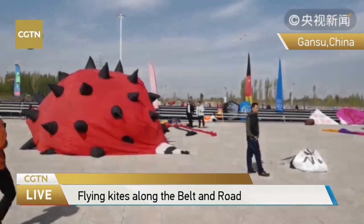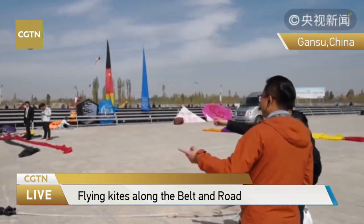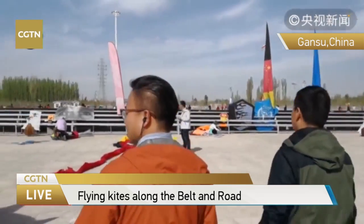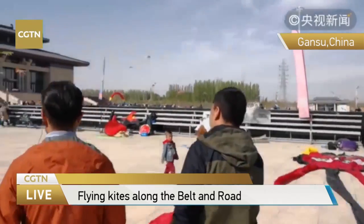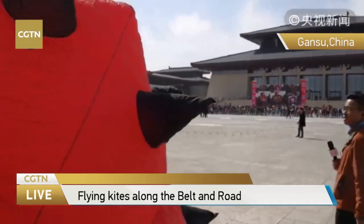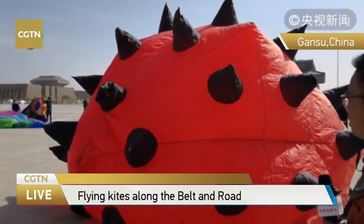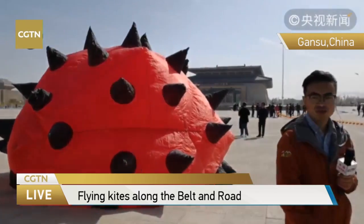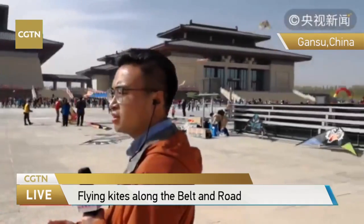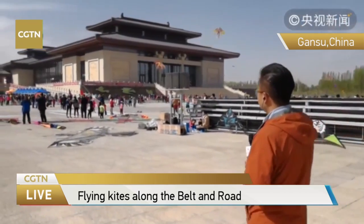Next, other kites are also ready to be flied up. And now they are the smaller size kites on the sky. Is this one yours? It's the American kite flyers. The man in red. This one is the shape of a ladybird, and it's not fully spread out.